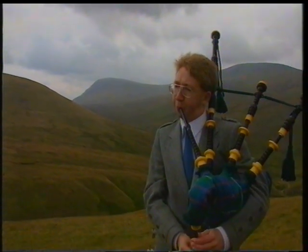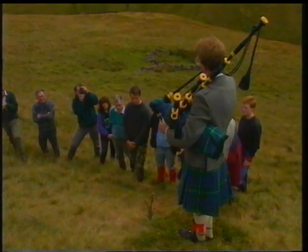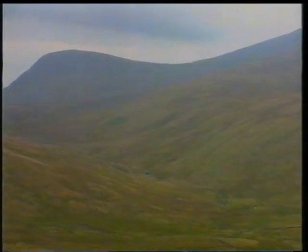September 1993, a lone piper plays a lament at a commemoration for David Hunter Blair and Blue Peter. Remembered by this plaque on the mountainside and the roar of Spitfires over Cairnsmore of Carsfairn once more.